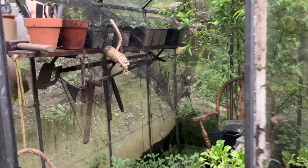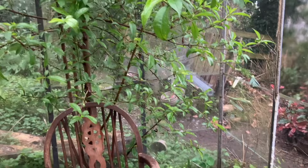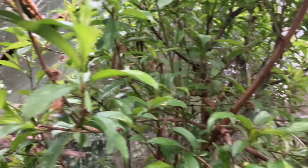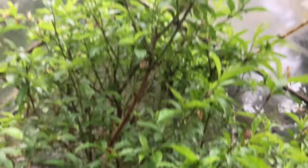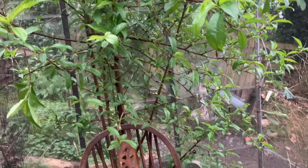So this is the ridiculous peach that was supposed to be a patio peach, but obviously didn't get the memo. It's supposed to be about 5 foot. There are some peaches coming. My mum said, let me get you a peach. It's just a little patio peach, a tiny baby one. And you can see how tall it is now: six and a half foot, and that's only because that's where it reaches the top of the greenhouse. Then we have to hack it back several feet every season.